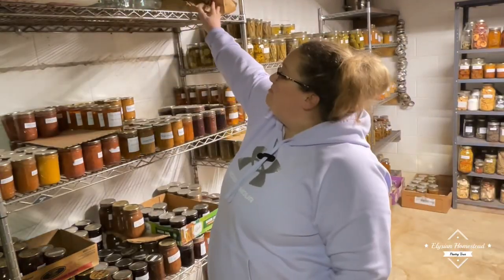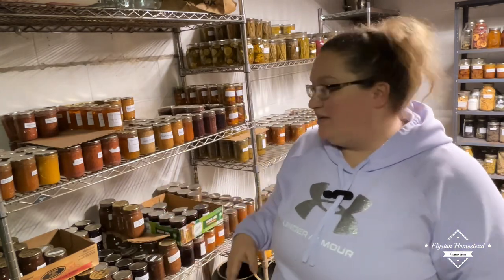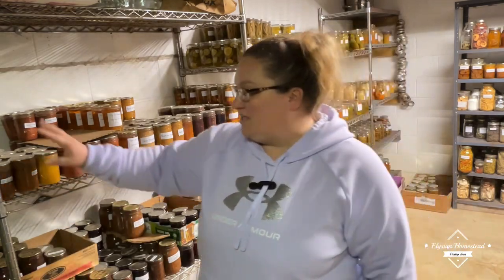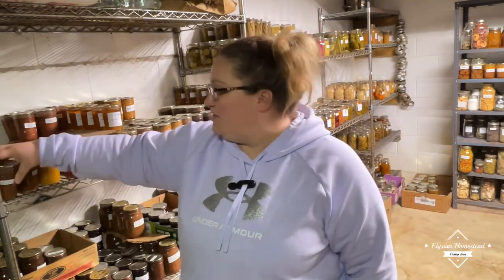Okay, so up above is mostly just my winemaking supplies. I love making wine. It's something I find enjoyable. We don't drink a lot of it, but I like to make it and have it on hand or gift it out. So we have some sauces, mostly zesty peach barbecue sauce.